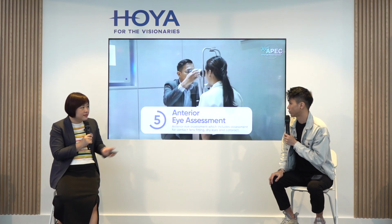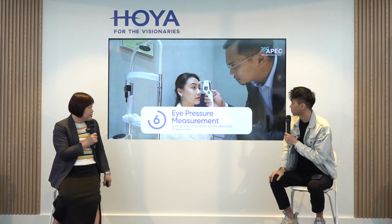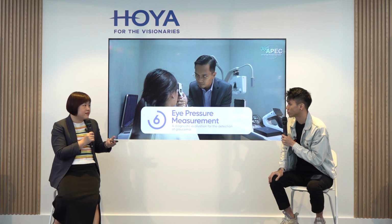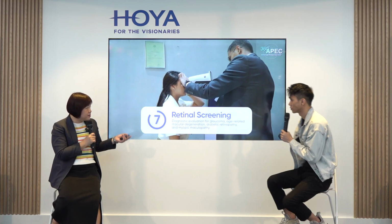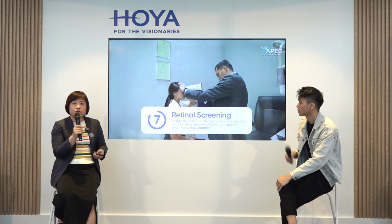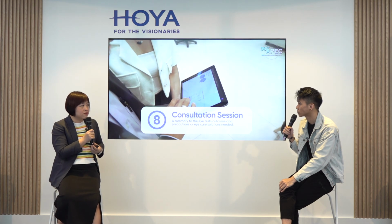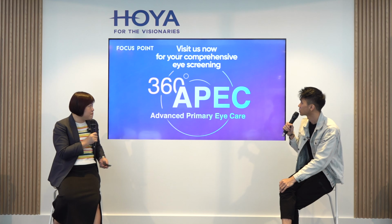For the anterior eye assessment, the slit lamp will help to detect conditions like dry eye and cataract. Then eye pressure screening will show whether there is any higher risk of glaucoma. Retinal screening looks at the back part of your eye, so we can see diabetic retinopathy and age-related macular degeneration through it. Lastly, to sum up, we will give you a very good consultation to help you understand your eye better.